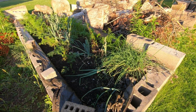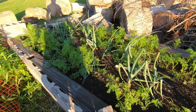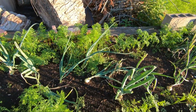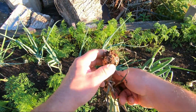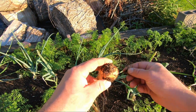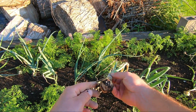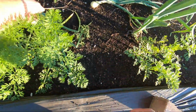Well, for some reason this year, we had to get rid of a lot of the onions. And I think these ones, yeah, there's one right here. Yeah, it's got root rot on it. So that one's toast. These ones kind of look like they've fallen over.